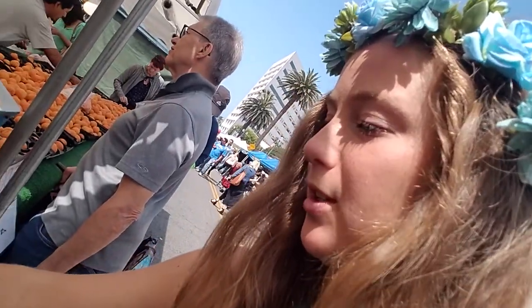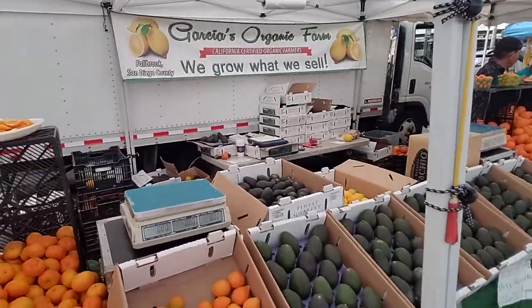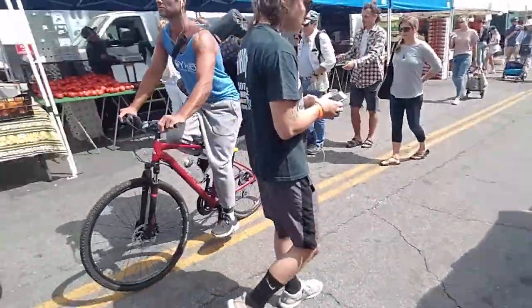Pause. Fresh apricot sample. Yum. There is so much goodness. Yeah, I just passed by so much amazingness. It's going to be hard for me to document everything. Have you ever had fresh mulberries? Mulberries are in season right now and they are so good.